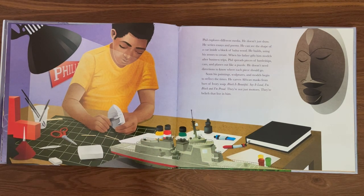Phil explores different media. He doesn't just draw. He writes essays and poems. He can see the shape of a car inside a block of balsa wood. He builds using his senses to create. When his father gifts him models after business trips, Phil spreads pieces of battleships, cars, and planes out like a puzzle. He doesn't need directions to know where each piece should go.